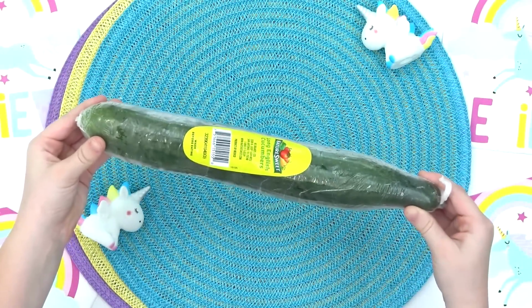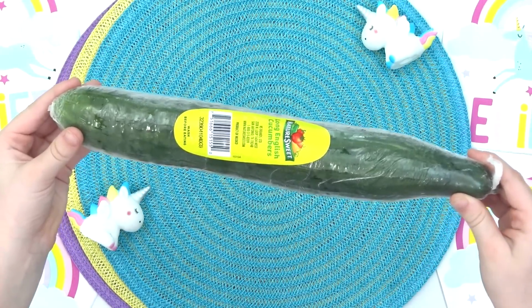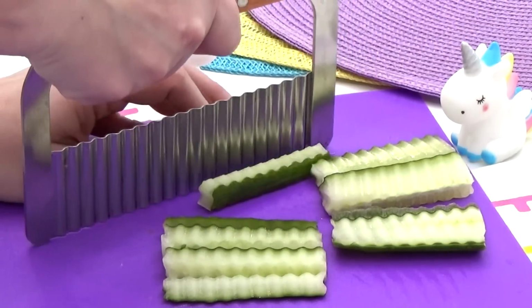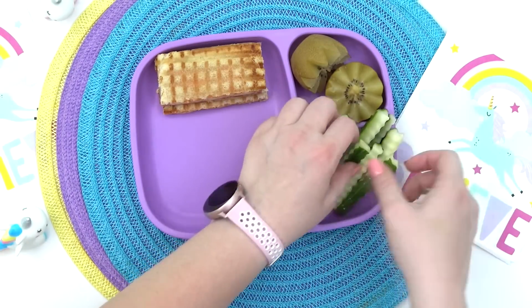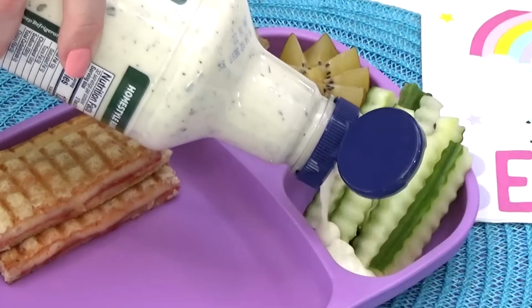For my vegetable, I picked cucumber. For Lily's cucumber, I'm going to go ahead and cut these into little cucumber sticks. And I'm not gonna forget the ranch.